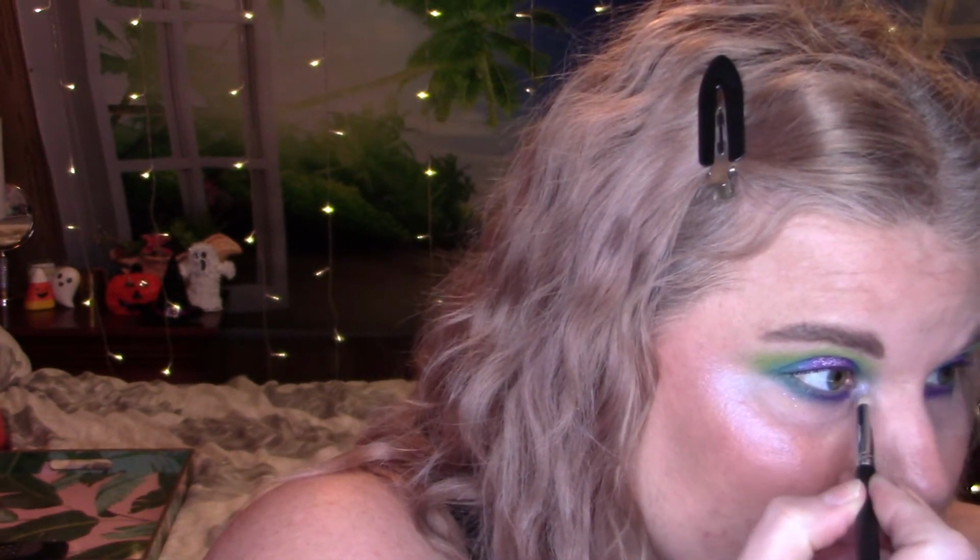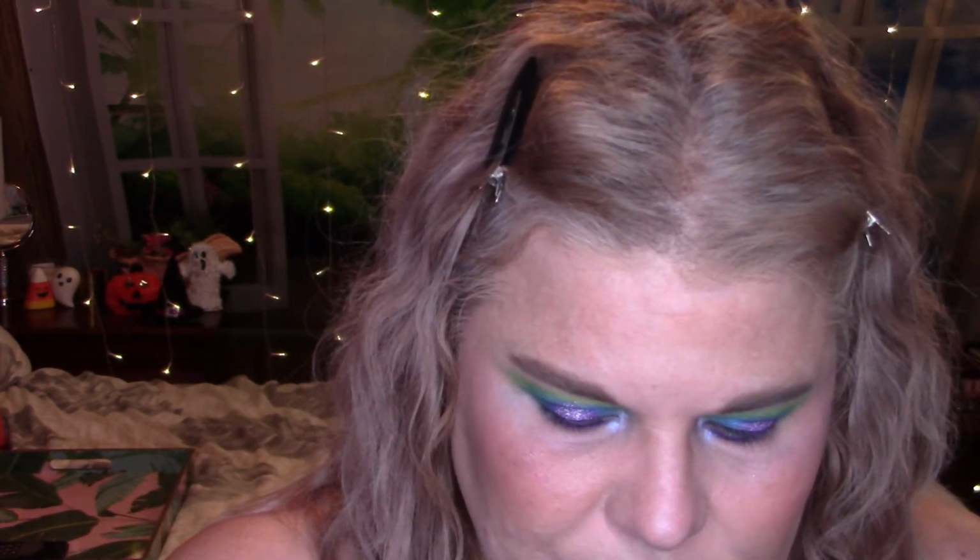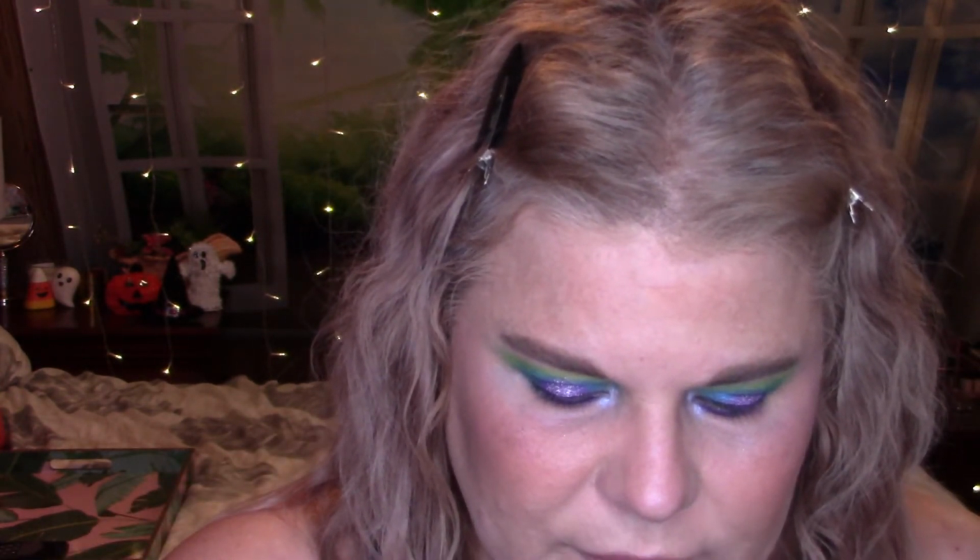It happens to be the M431, and we're going to use that as an inner corner highlight because I think it goes perfectly with this look. It is the highlight I put on my cheeks today as well, so that also gives us a nice cohesive look. And I'm going to take a dab of Blue Moon, which is a little bit lighter of a lavender. I'm going to place that up here.